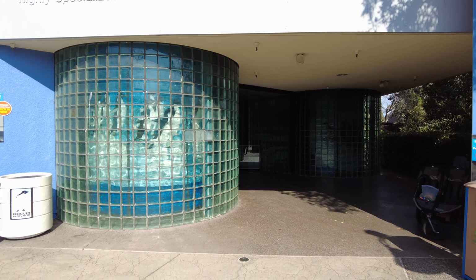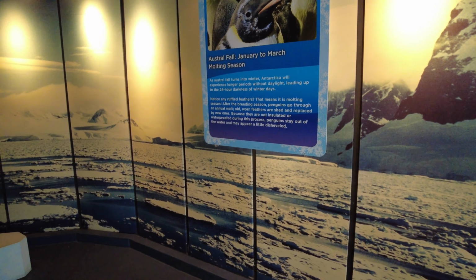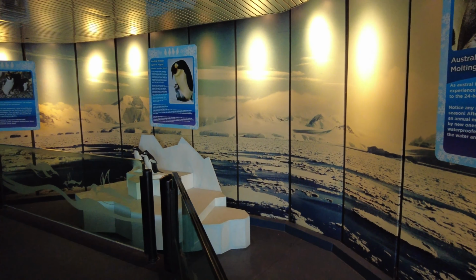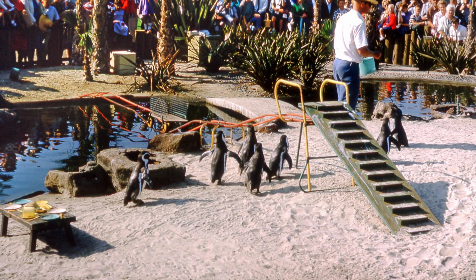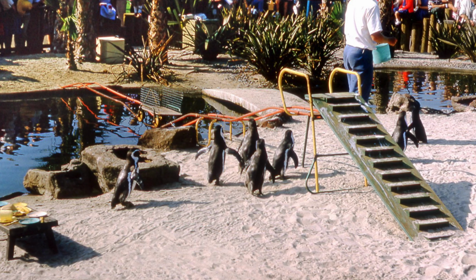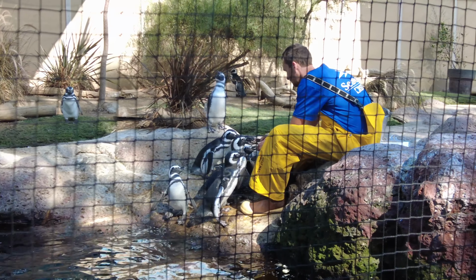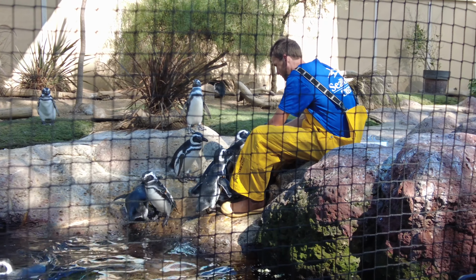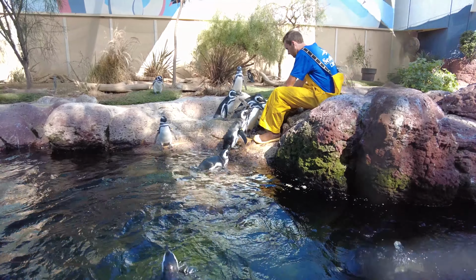The Penguin Encounter was built in the late 70s. It was one of a few projects that were part of a larger expansion plan. In the early days, visitors could see penguins at an outdoor penguin playground, and they were even part of the Sea Lion show. Today, there are two parts to the Penguin Encounter. There's an outside area where you can watch them during their feeding time. They also dart around in the waters right in front of you.